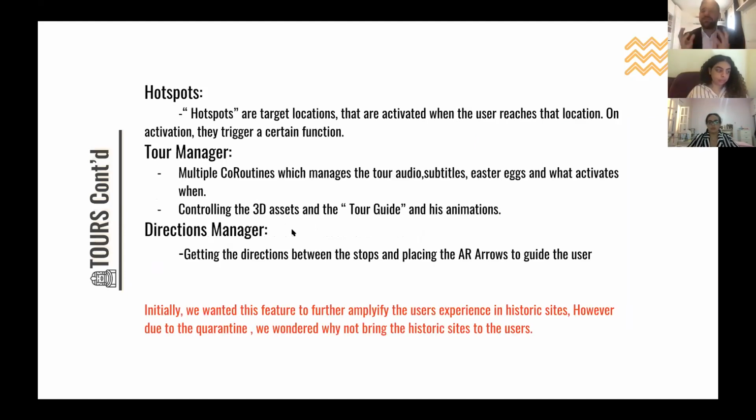So what are the main features of the tours feature? Well, the hotspots. The hotspots are basically target locations that are activated when the user reaches a certain range from that location. Of course, to do that, we continuously poll for the current user location, and when a certain range is reached, a certain function is triggered. And this creates the stops feature of a tour.